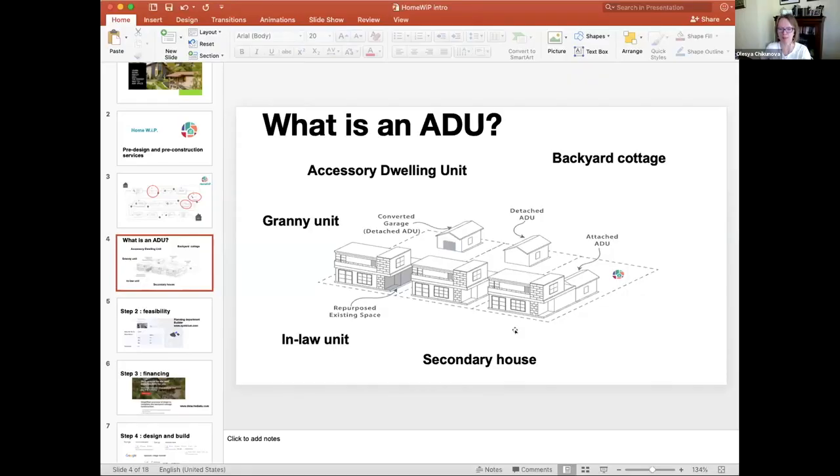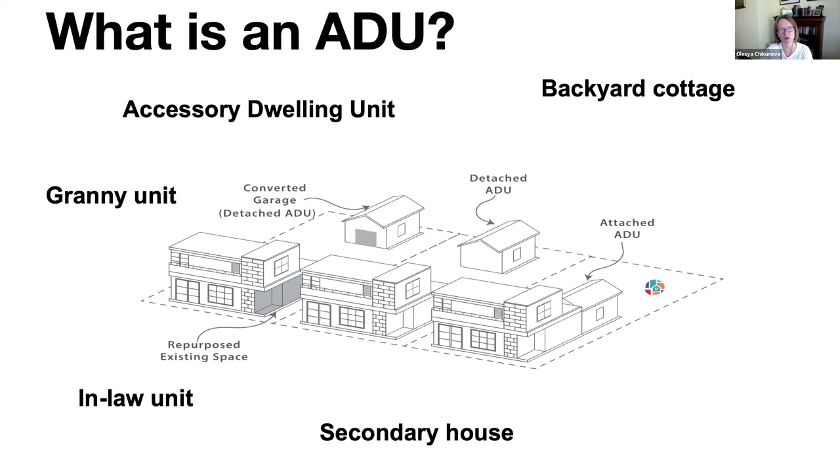So for those who have joined us for the first time, quick catch up on the vocabulary that we're using. ADU is accessory dwelling unit. We can also call it a backyard cottage, granny unit, in-law unit, secondary house. We are also using terms detached and attached. And you can see that a detached ADU is basically a separate secondary house on the same property where the main house is already built. It might have been a garage previously, and people might want to convert this into an ADU.